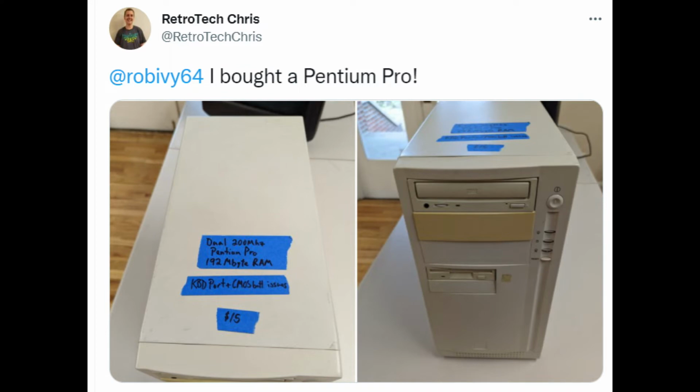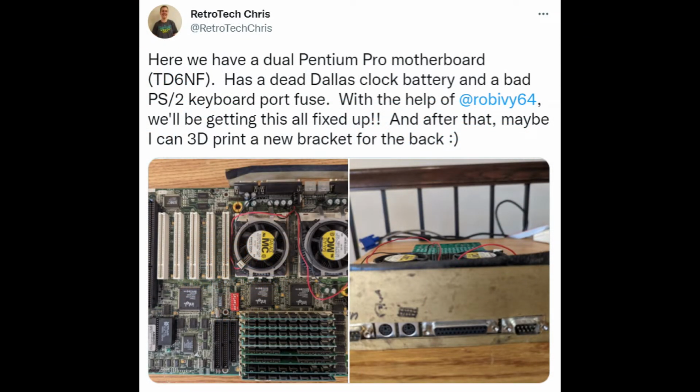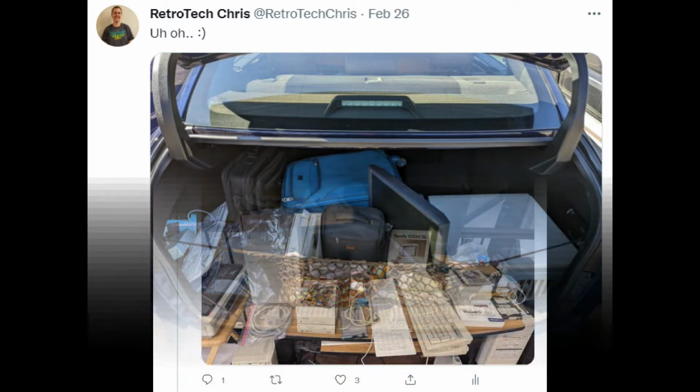I also bought this Pentium Pro system that I'm excited to get working. And here's the motherboard for that Pentium Pro system. It is a dual processor system. We're going to do some repair work on it with the help of the Obsolete Geek. Some people commented that I didn't fill my trunk up enough, but I thought this was just fine because I really didn't intend to buy anything.